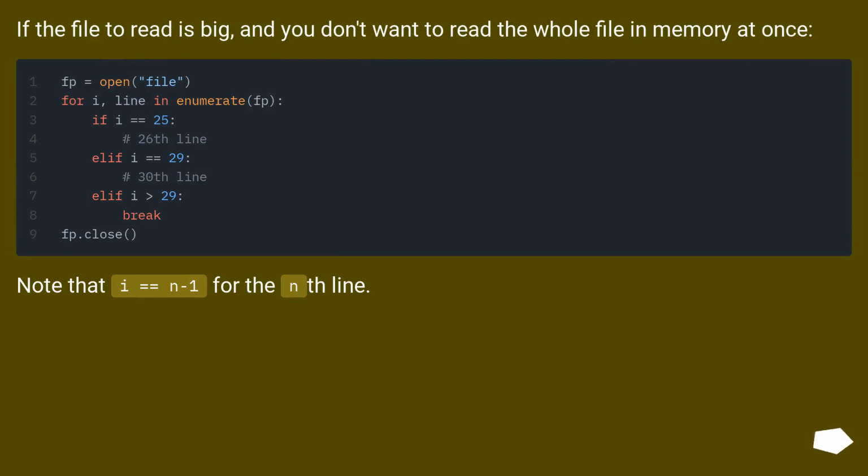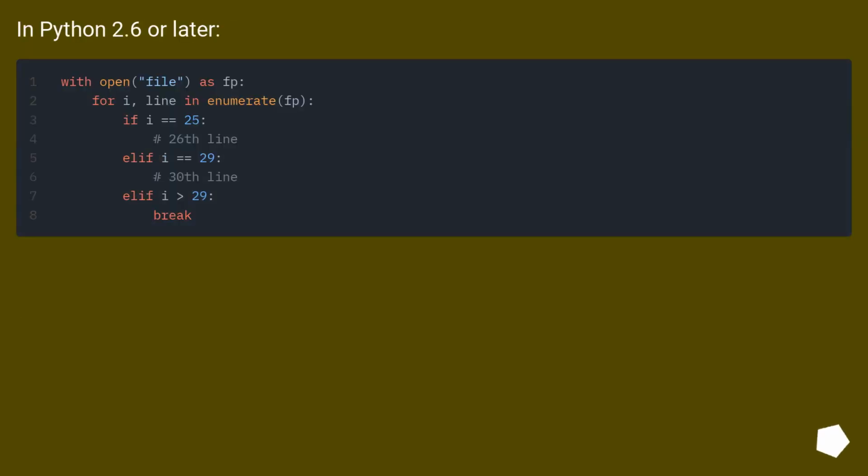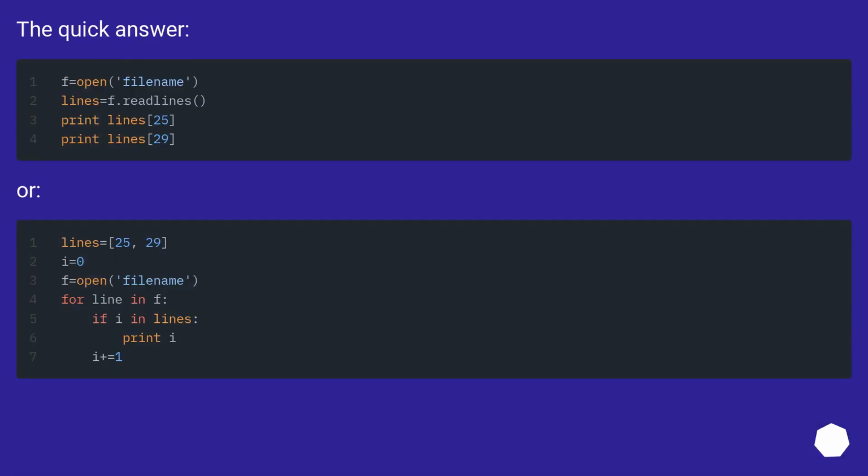If the file to read is big, and you don't want to read the whole file in memory at once, note that i == n-1 for the nth line. In Python 2.6 or later. The quick answer.